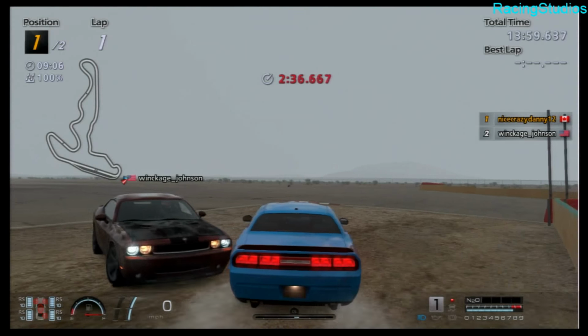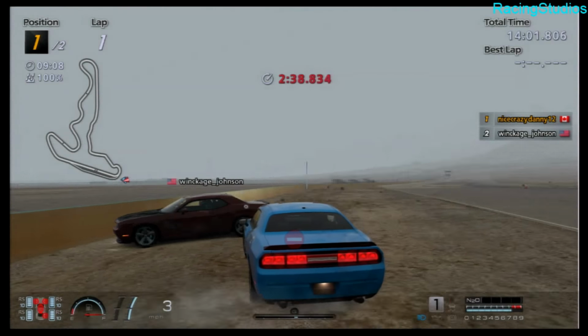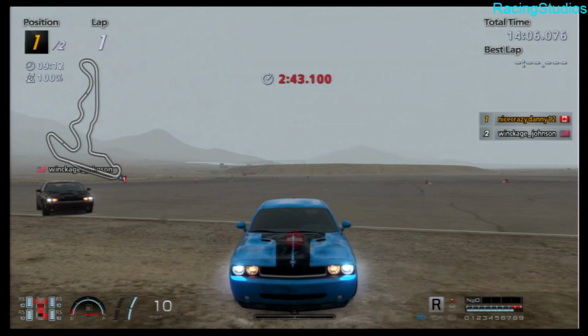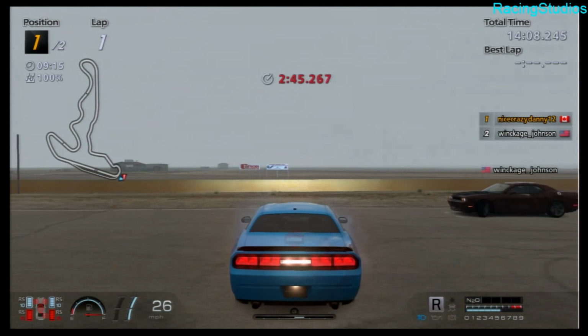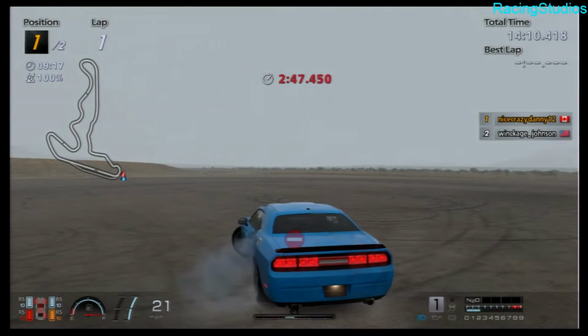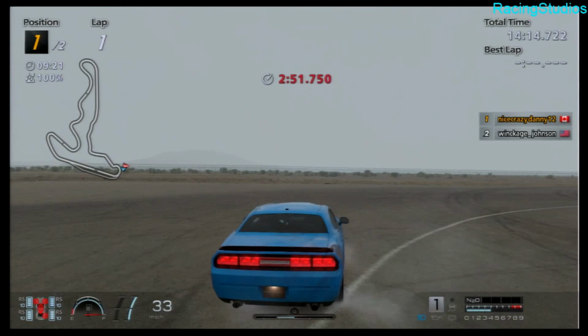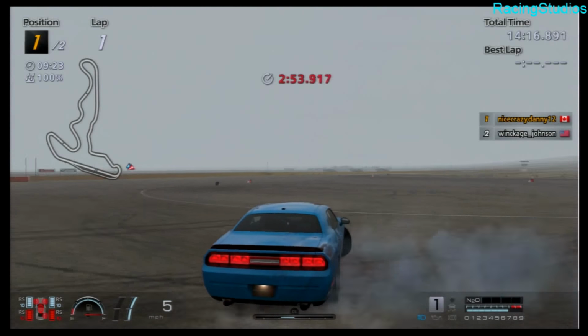I hope you know that my car weighs more than yours. How? I took the weight off. I have stock weight. So do I. I did have the weight stripped, and I'm like, nah. Yeah, it has to be American. You can't strip weight off American cars. Nope, still at four.